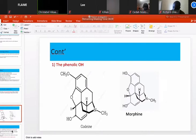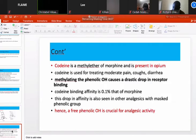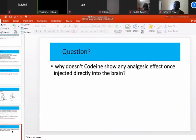All right, and there's also something about codeine. This is just a question that I would put across. You find that with codeine, after you inject it directly in the brain, you'll be told that it does not present with any analgesic effect. So the question would be, why is that so?